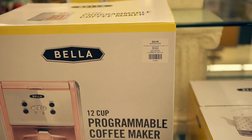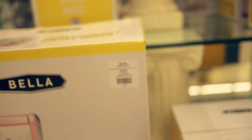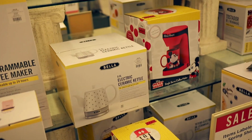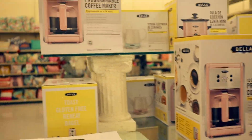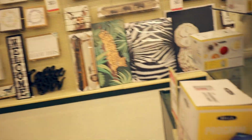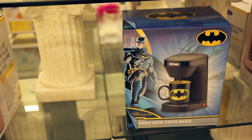And if we wanna look at the original prices, it's looking like the original price on this is like $59. And then the prices are between, I guess, $20 and $59 for this stuff, but an extra 50% off of that. So you could actually get some of this stuff for as low as $10. I'm having so much fun looking around this store. The mirrors are 50% off. Everything is on sale. Oh, I didn't even notice they had Batman. Wow, they totally have a Batman coffee maker. That is so cool. Yes.